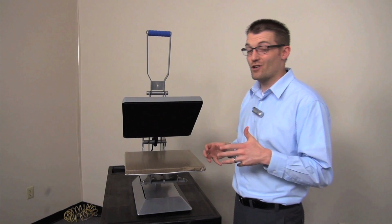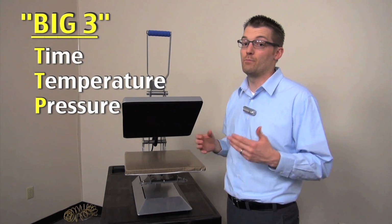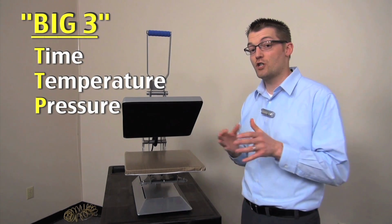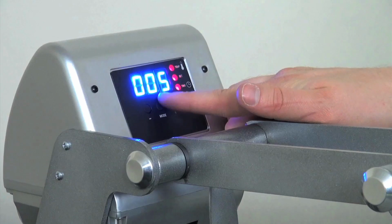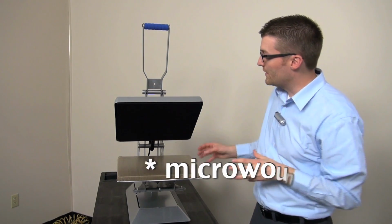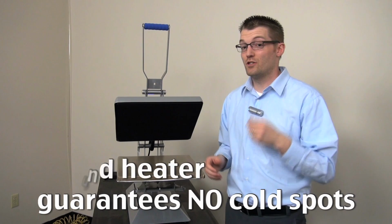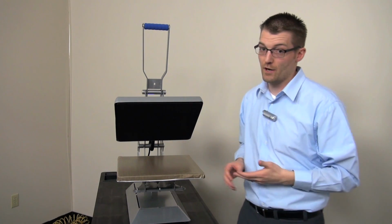Next, in order to get an accurate, durable heat transfer, you need your heat press to master what I call the big three. That's time, temperature, and pressure. And the Hotronix delivers on all three of these across the board. It features digital time and digital temperature. Its micro-wound heater also guarantees no cold spots. And this guarantees to the degree accuracy, resulting in perfect prints on all parts of the heat press.